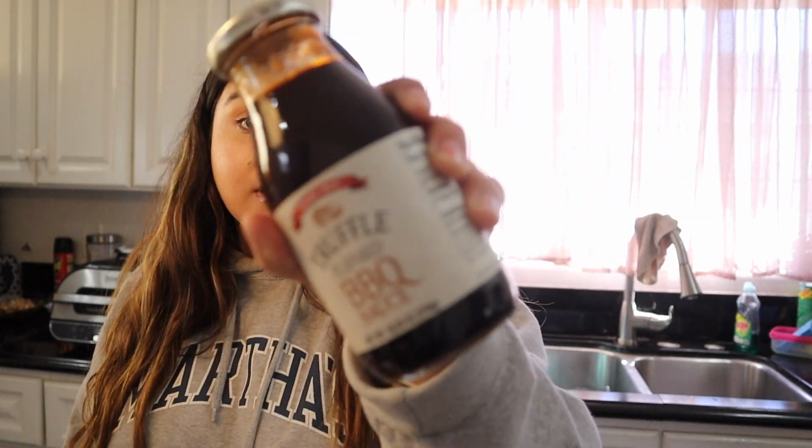First things first, I'm gonna show you guys what I'm gonna be pairing it with, and I will be making quite a bit of rice because a lot of these are gonna come with rice. So first things first is chicken. We're gonna be making a bowl that is chicken with vegetables, and we're gonna be doing a barbecue style chicken. So I got this truffle flavored BBQ from Trader Joe's and it looks so freaking good.